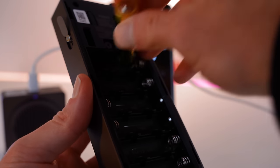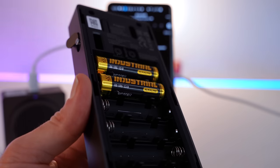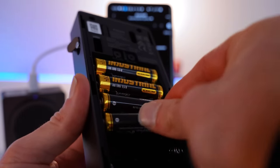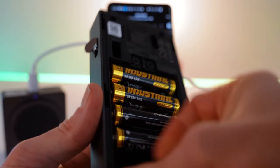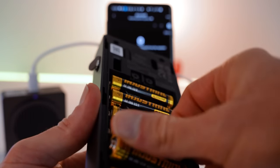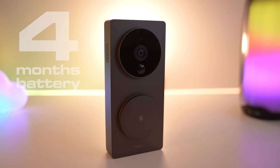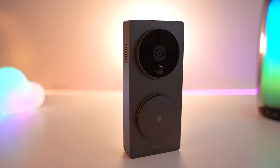It runs off 6 perfectly normal AA batteries, which is great. It means that when it's low on charge, you don't have to bring it into the house to charge it, leaving the front of your house vulnerable for any length of time. You just swap the batteries out and put it straight back up. And Aqara reckon you'll get 4 months battery life out of this, which for comparison's sake is a whole month and a half longer than the Nest Hello doorbell.